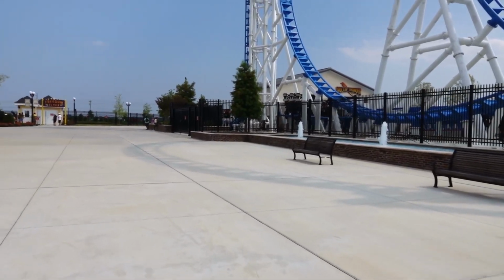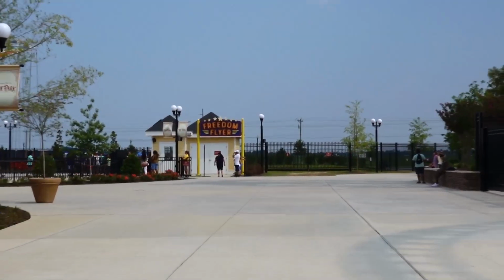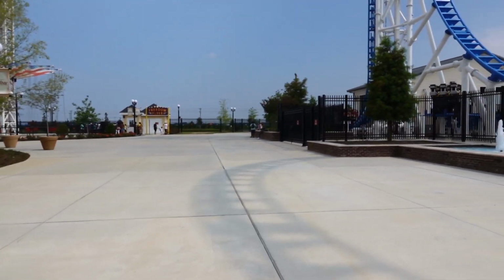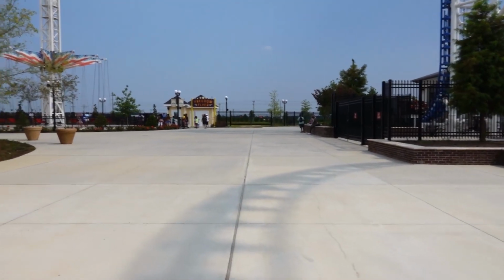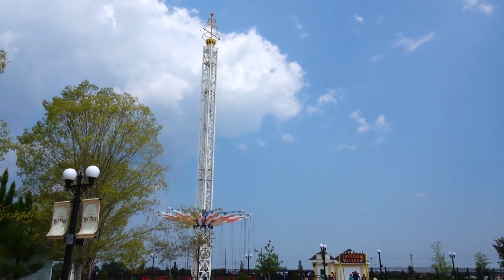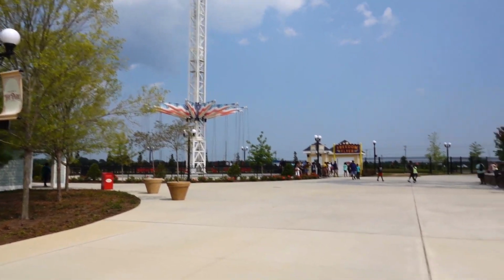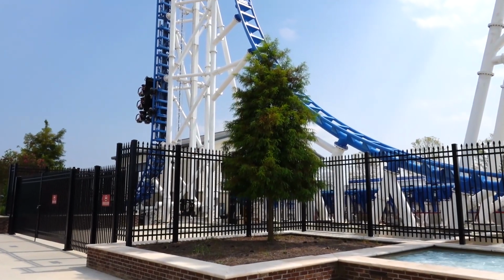Over here in the back, this is the back of the park here. As I zoom in, you can see the Freedom Flyer, which is basically a standard Sky Screamer type ride. It's very similar to the one that they have at Kentucky Kingdom, but it's smaller. I don't think it's as tall. But anyways, that's pretty cool. And good timing here. We got Rolling Thunder going up the hill here.